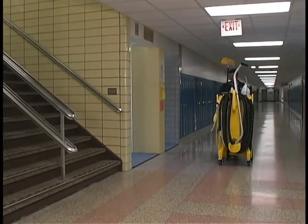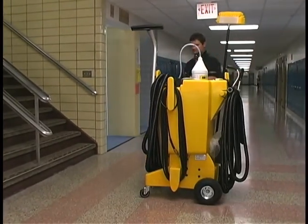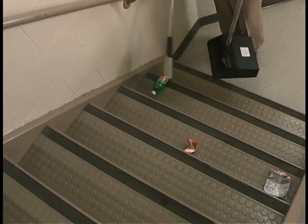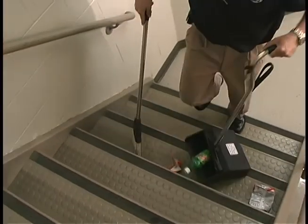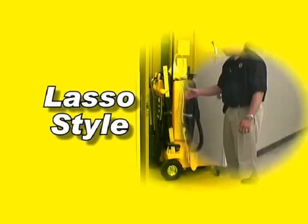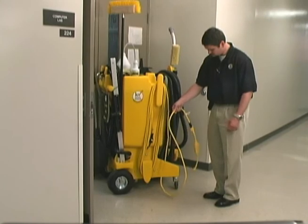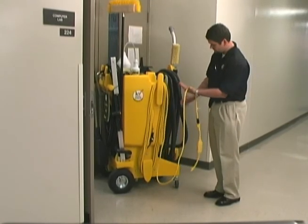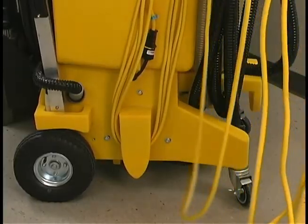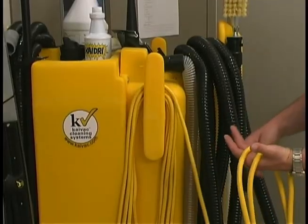First, with a full tank of water and the necessary chemicals, place the Kaivac unit at the bottom of the stairs so it's out of the way while cleaning. If necessary, pick up any large debris from the steps or nearby floor with the Kai pan. Unwrap the electrical cord lasso style. Start by lifting up the first loop with your right hand, then unhook the lower loop, ending with placing the upper loop in your left hand, just like a lasso. Lift up, unhook, place in hand.